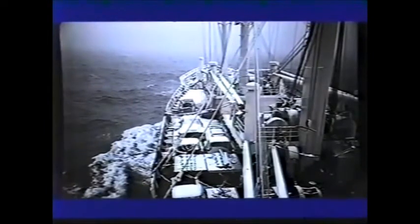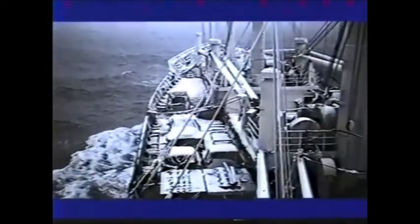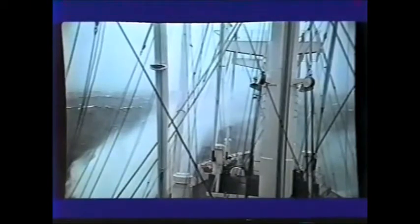A dusting of snow covers the deck cargo. And Chesapeake Bay is found choked with ice. Now on the way to Panama, a bit of nasty weather is encountered off Cape Hatteras.